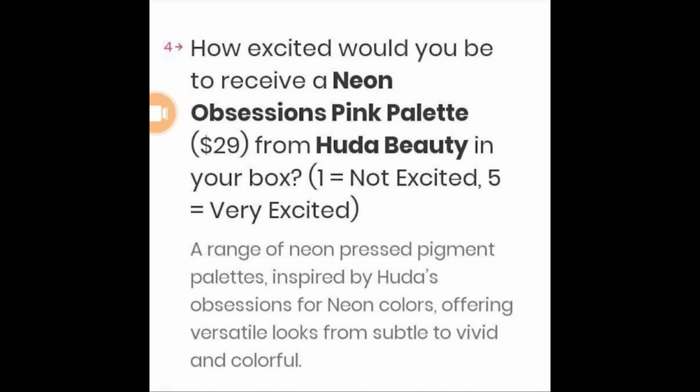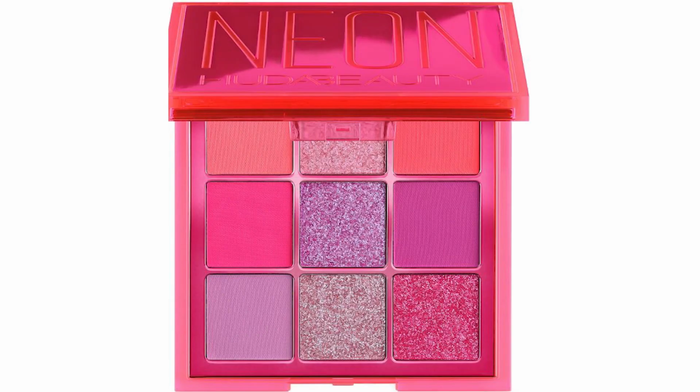The first sneak peek I want to show you guys was sent to me by Amanda yesterday. She got a questionnaire asking her about Huda Beauty. So I am pretty sure we will be seeing Huda Beauty in our box very soon. The product they were asking about in particular is the Huda Beauty Neon Obsessions palette in the shade of pink. And it's neon pink. It sells for $29.